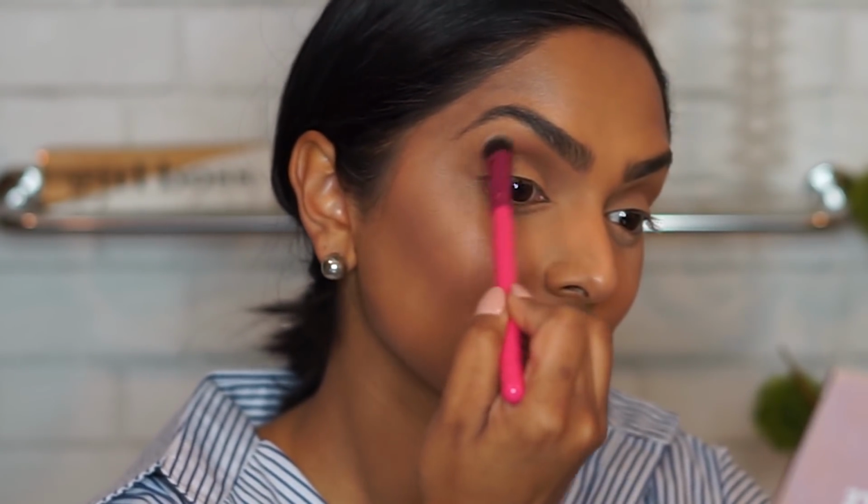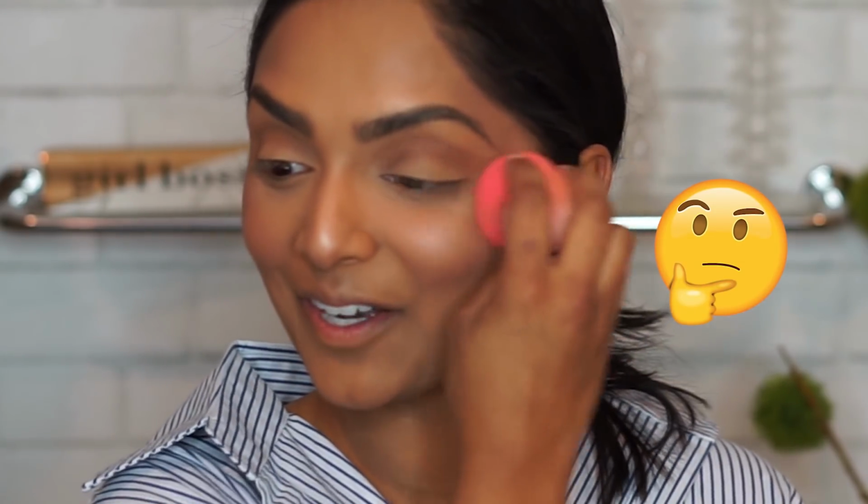There's a reason you see me do one color across the whole lid. I don't even think I know what a cut crease is. I also think I'm using the wrong brush for this. Does it kind of sort of look like it? Do you guys see how nervous I am about you guys coming for me saying I suck?